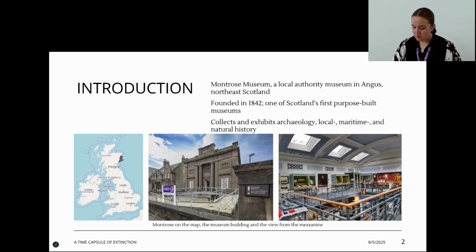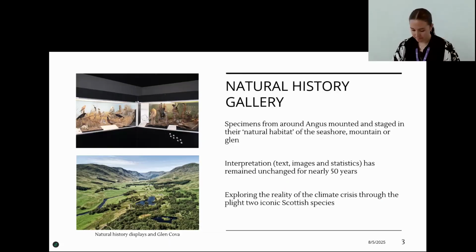Beyond the wonky Victorian mount of an ocelot and vaguely radioactive fossils, this project highlights the rapid pace of the climate crisis on a local scale. The Natural History Gallery on the top left there displays specimens from around Angus in their natural habitat of the seashore, mountain, or glen. Accompanying interpretation has remained largely unchanged for nearly 50 years, a time capsule of extinction.